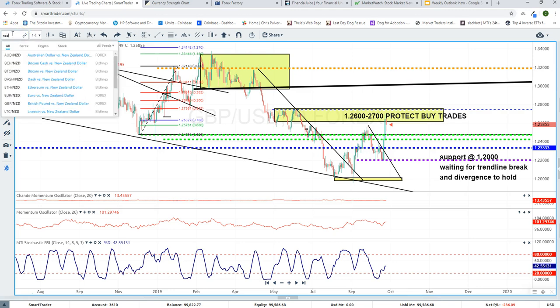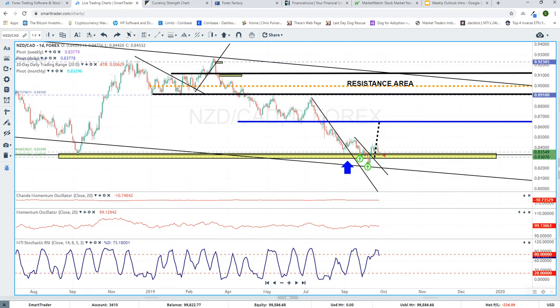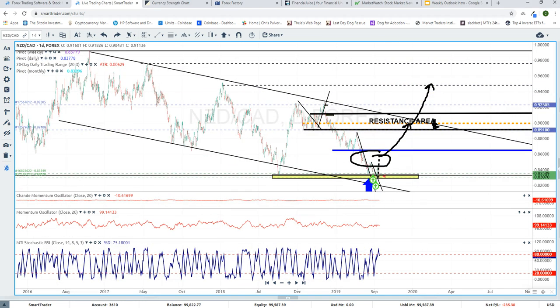New Zealand CAD. Home stretch. New Zealand CAD still building off some lows. I have some small positions in here. Looking to take it up towards 86, where I will look to take some profits. And if we hit an outer channel that's right around 9,000, I can just get rid of my little squiggles and show the structure right there.